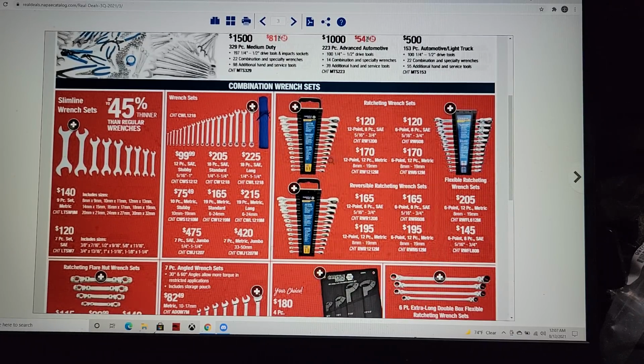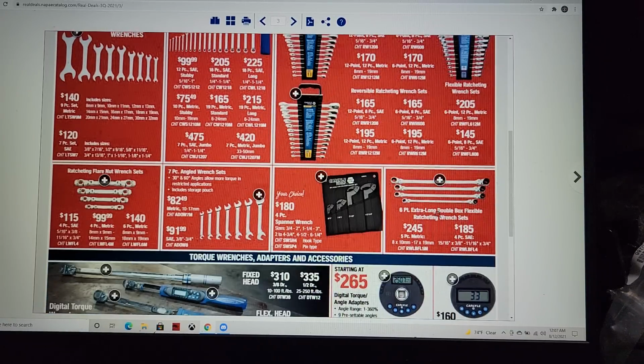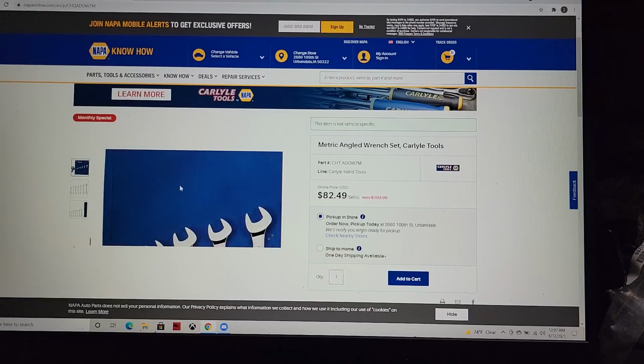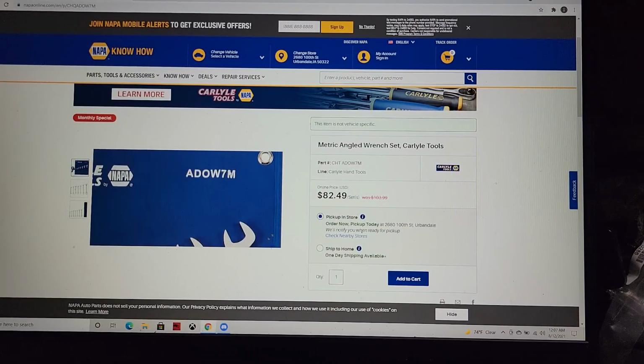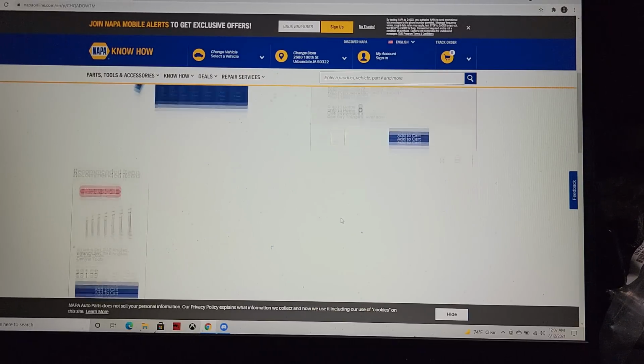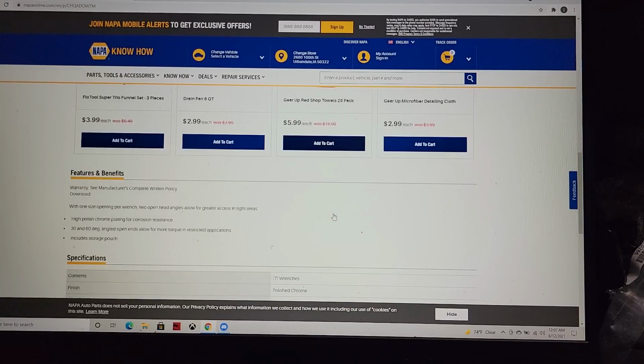Carlyle wrench sets, you know, didn't see anything really crazy here. We got some mountain wrenches, nothing there. Angle wrenches, not bad. I'd like to see what those are. See if they say origin on them. I don't want to get into looking at these too crazy. Oh yeah, these look like the same ones that I've seen on a lot of different trucks. I'll bet they don't tell you where they're made or give you any kind of specs.